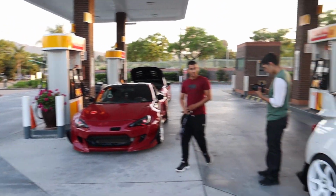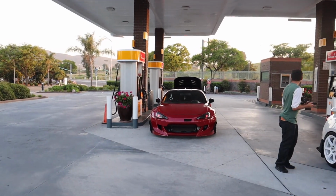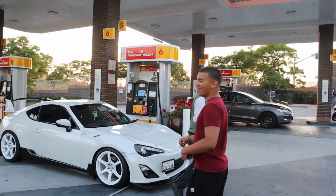I always love gas station shoots, or just pulling up to the gas station with a whole bunch of cars. You know what's better than gas station shoots? 7-Eleven photos. 7-Eleven in the front? Yeah, at night.